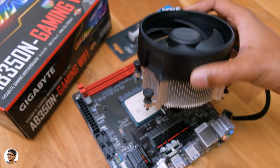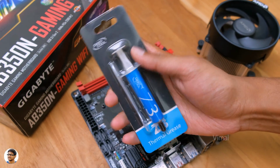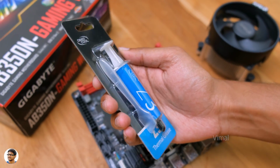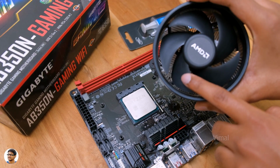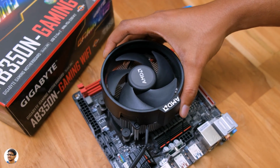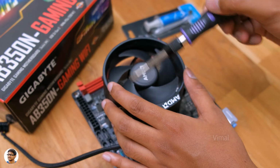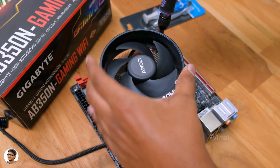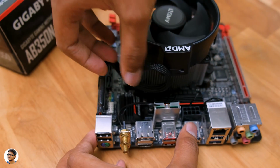Next, we need to fix the cooler. We're using the stock cooler only, which you get with the Ryzen CPU. So before installing it, make sure to apply some thermal paste on the CPU. Thermal paste is very crucial. Always make sure you use some good quality ones like this Deepcool Z3, which is affordable and gets your job done. My stock cooler already came with a pre-applied layer of thermal paste on the bottom. That's why I'm not applying it again separately. Just place the cooler on top of the CPU and use a screwdriver to tighten up all the screws on the four corners. And that's it, the installation of the cooler is also done. Also, make sure to connect the cooler's fan cable to the 4-pin CPU fan header on your motherboard.